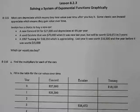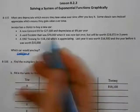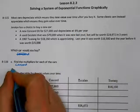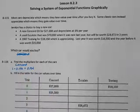So anyways, we want to look at the multipliers for each of these cars. Now the Concorde, this one's the easy one. It's giving us the multiplier. It's depreciating by 6% every year. Now 6% is what it's losing. The multiplier is what it's keeping. So let's call the Concorde the blue one. The Concorde's multiplier would be 1 minus 6%. So 1 minus 0.06, sorry. And so its multiplier would be 0.94 because its value is going down. That's why that number is less than 1.